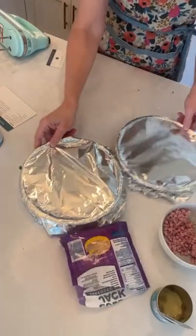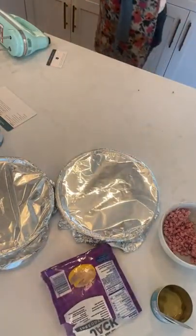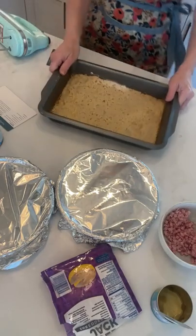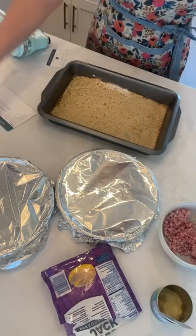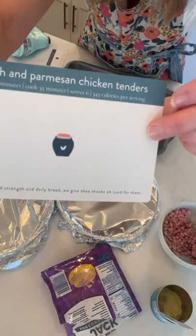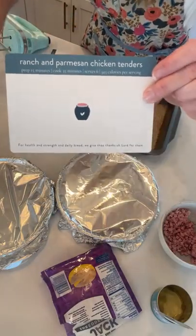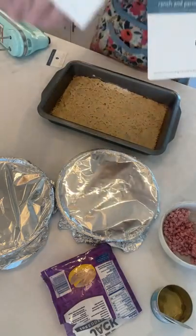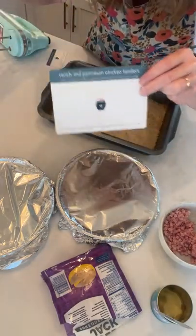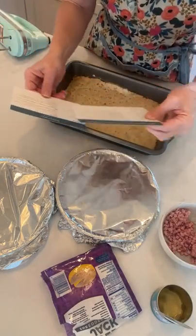Okay, there's those guys. The next thing we're gonna do are the lemon bars, and then the very last thing we'll make is the ranch and Parmesan. This is the last thing we're gonna make. We're gonna make those last. The reason is just because I don't like touching chicken in the middle of everything else, so this is one I wanted to finish real fast.